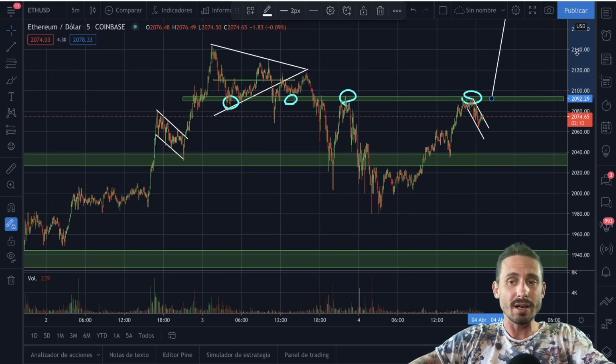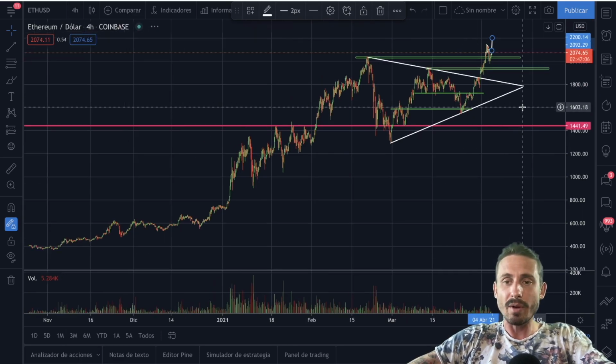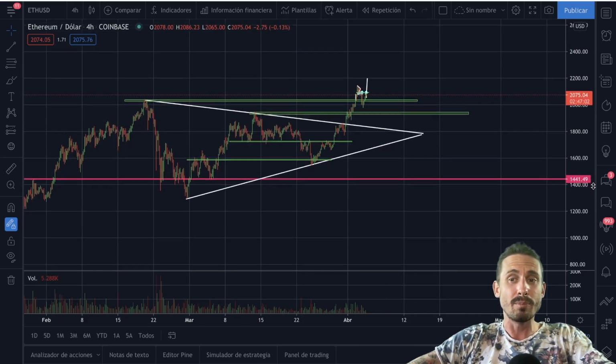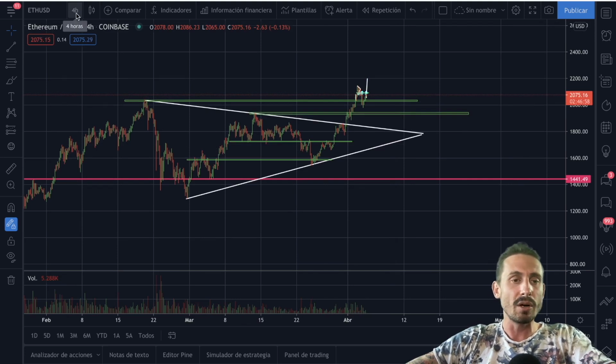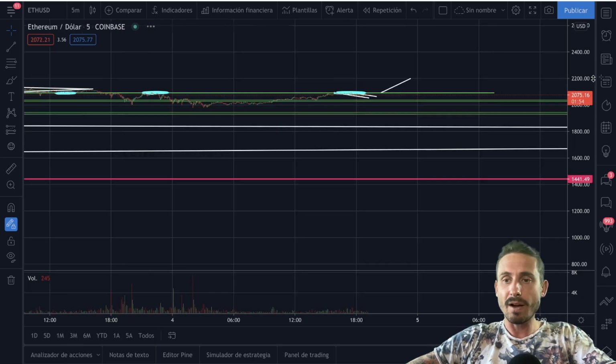Remember, Ethereum's looking extremely bullish. If we go here to the 4-hourly chart, remember that we have broken out from this symmetrical triangle and the measured move is above $2,500. Okay, so now we're just creating bullish patterns on top of other bullish patterns. Let's go back to the 5-minute chart.